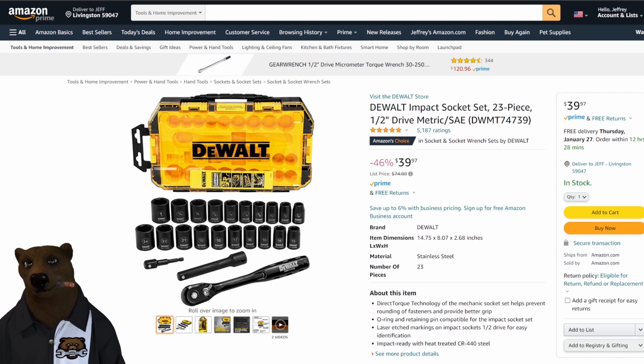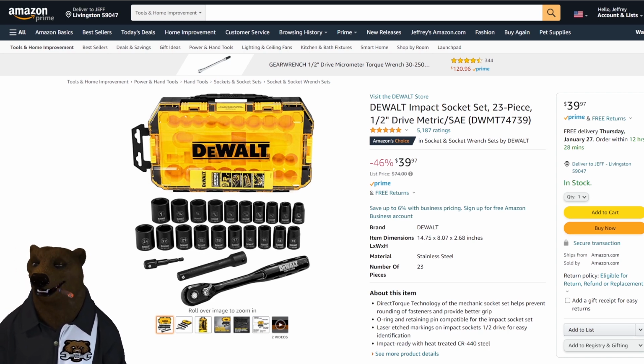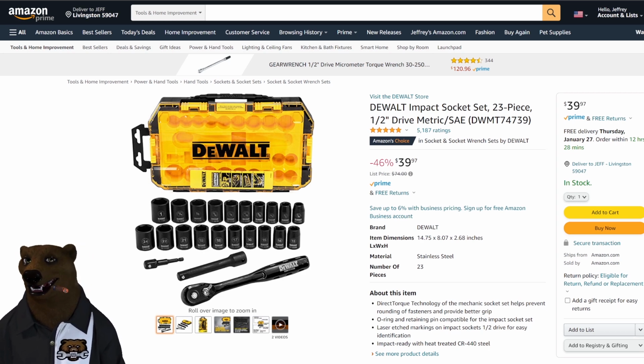I think the ratchet is huge and clunky, and I hate it. But oh my, as a little portable solution, it snaps into all my other DeWalt accessory stuff. Not the T-Stack stuff, but the other accessory stuff. Anyway, for $40, it's not a bad little impact set to get.